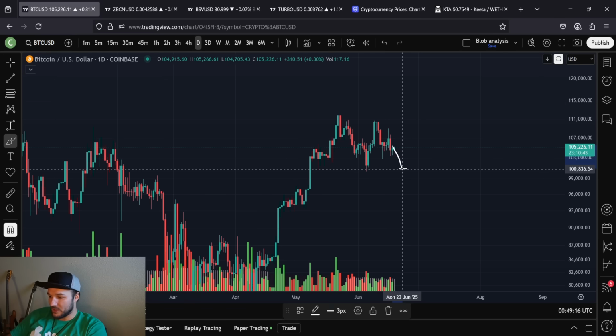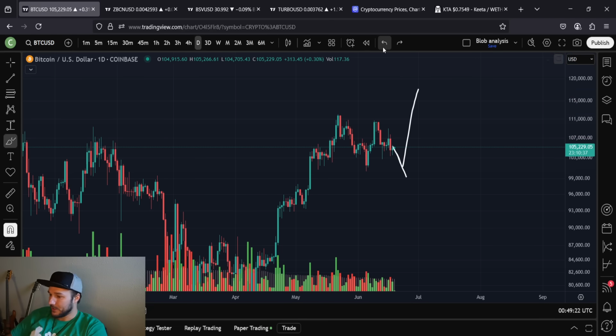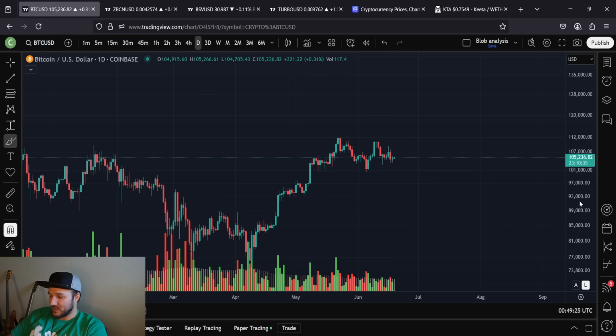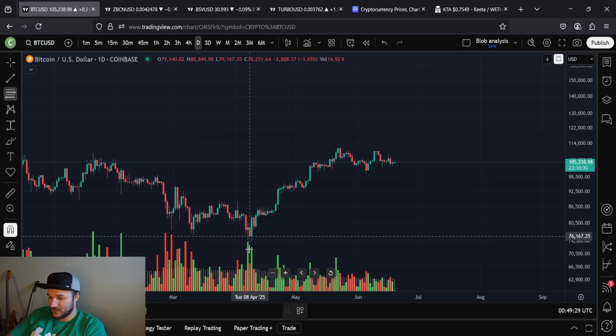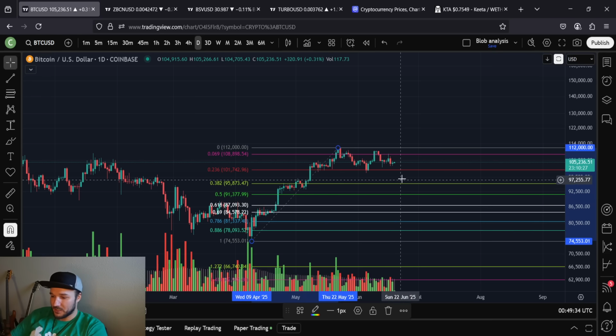We see a bottom here. Maybe it's a slightly lower low, maybe it's a slightly higher low, something like that, and then we reverse going higher. I am more accepting these days than I have been over the past week that we could go down to about $95,000 to $93,000. It's very possible.